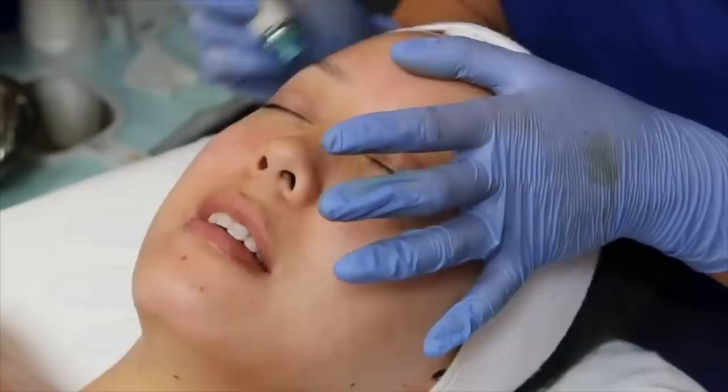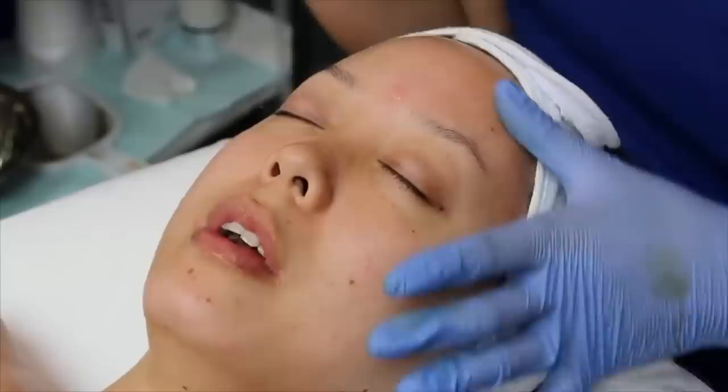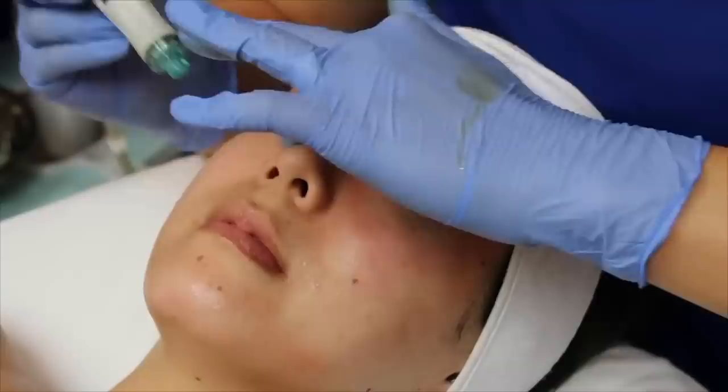Now we're going in with a light chemical peel. She's using glycolic and salicylic to do this. There's no downtime. It's not a high enough amount of acid to cause any actual downtime. It's great for monthly breakouts and also to just maintain the health of your skin.